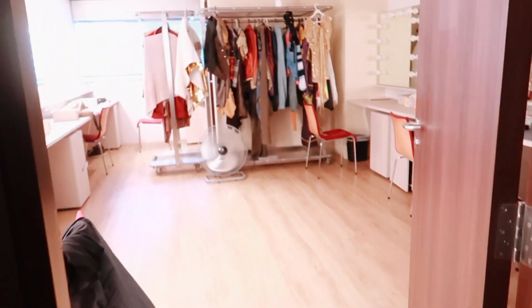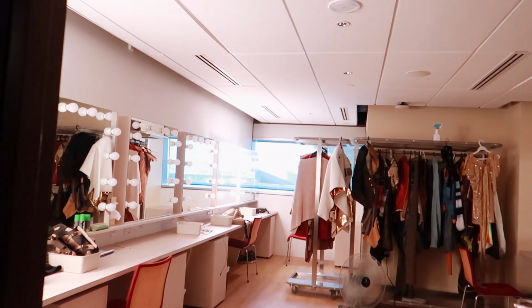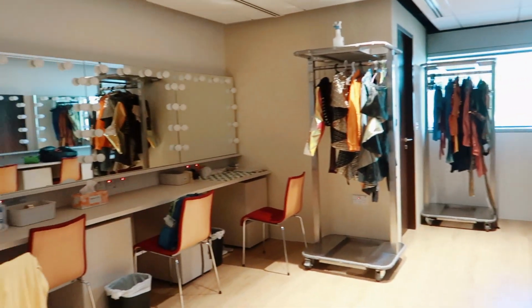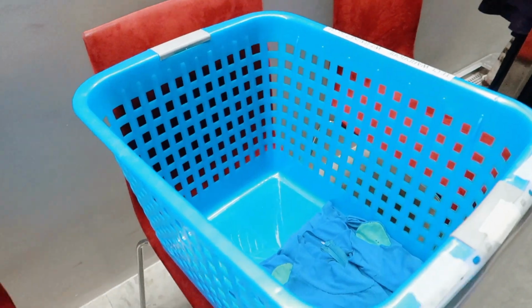So this is the dressing room. I hope nobody is in here. These are the girls. Wardrobe! What I have to do now is give them their inners, as you can see here, so they can use them for the show.